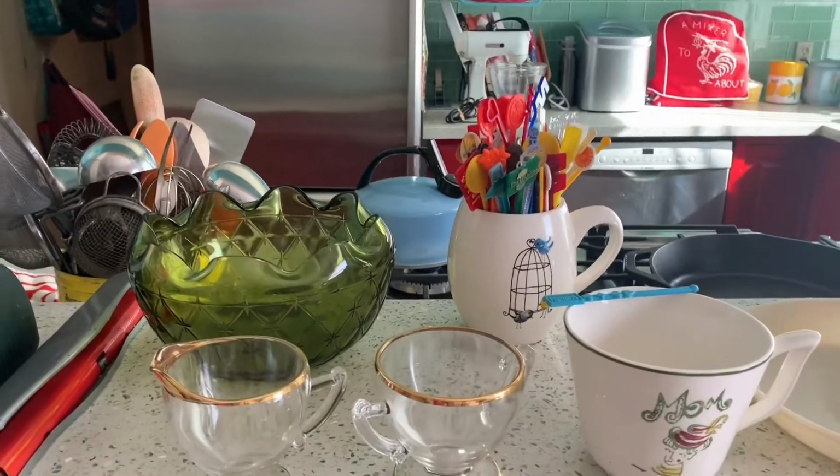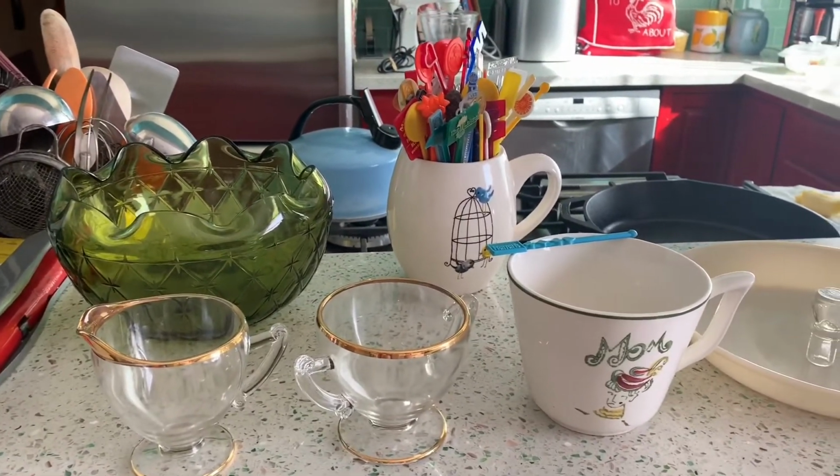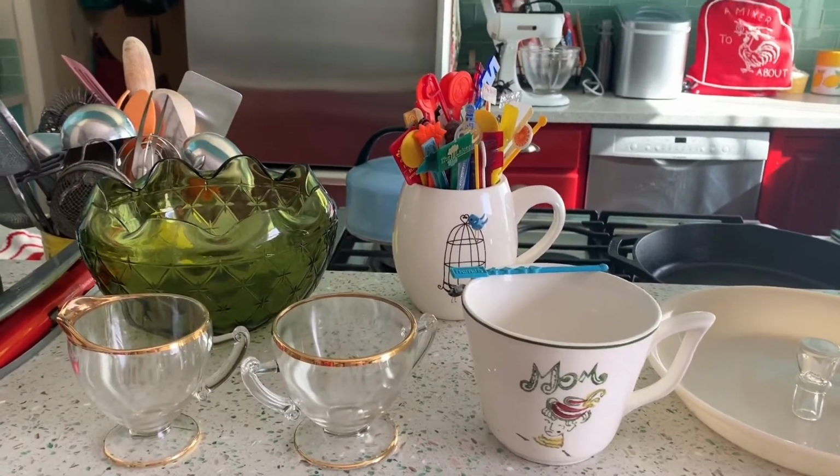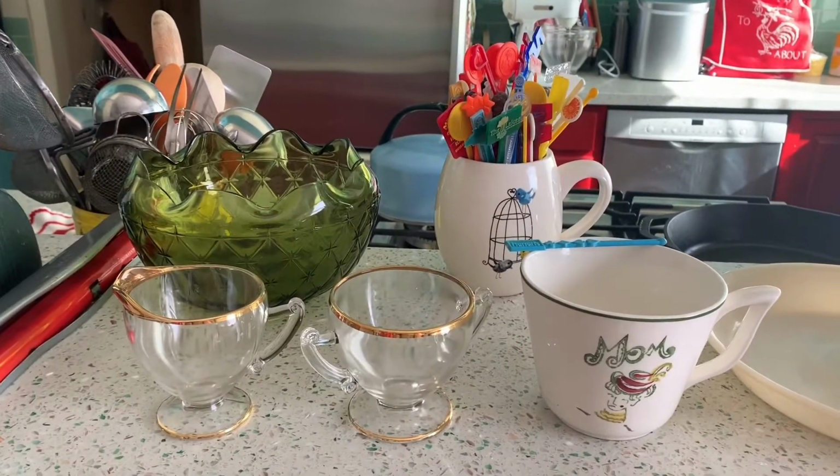Okay, this is my last little bit here. These are some things that my cousin Alicia gave me. We like to do the same things.